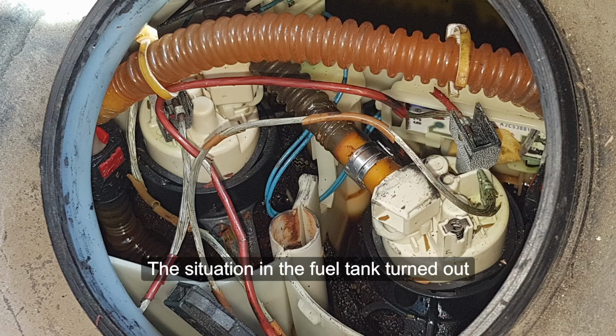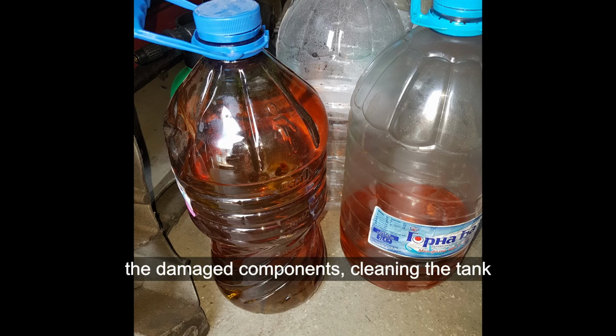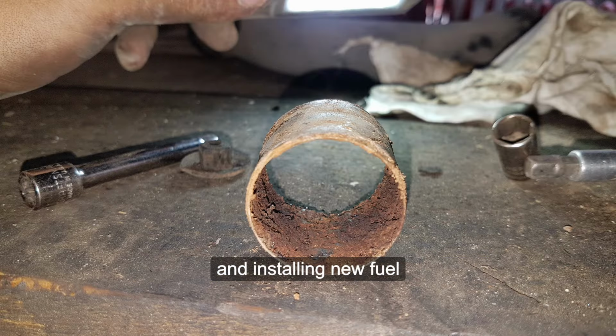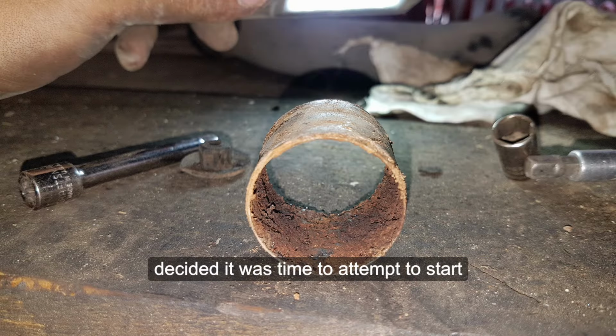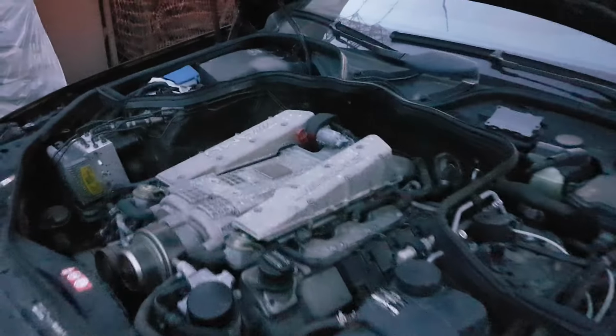The situation in the fuel tank turned out worse than expected. Everything inside was melted and corroded due to years of stagnant old fuel. After removing all the damaged components, cleaning the tank and installing new fuel pumps and floats, I've decided it was time to attempt to start the engine after 13 years.